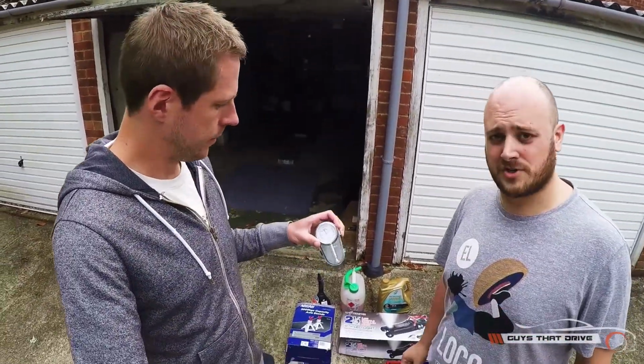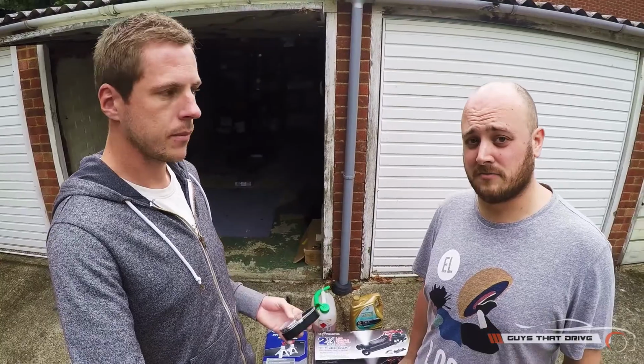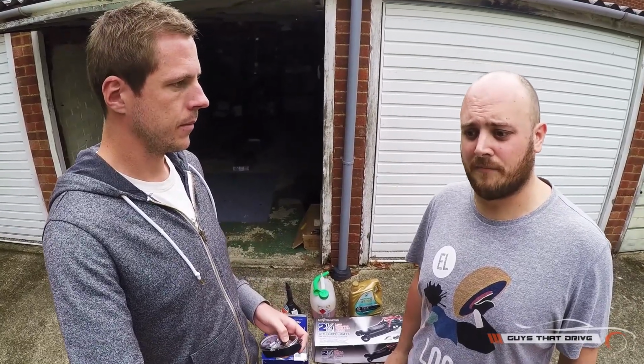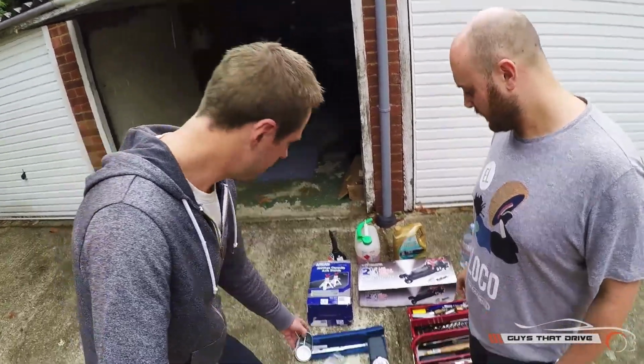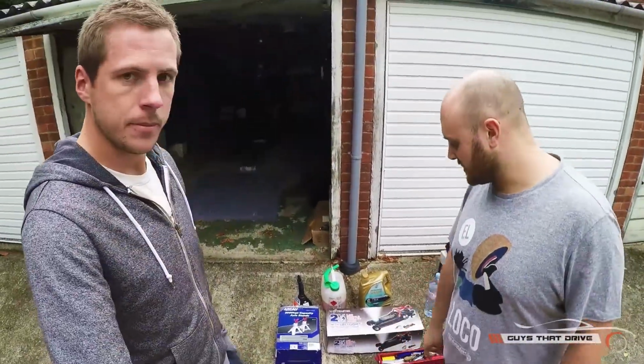I'm expecting our pressure, especially on the front, if it's a warm day, to rise considerably, and you're going to have to let some out. Without this, it's complete guesswork. Cable ties are also a nice handy thing to have.